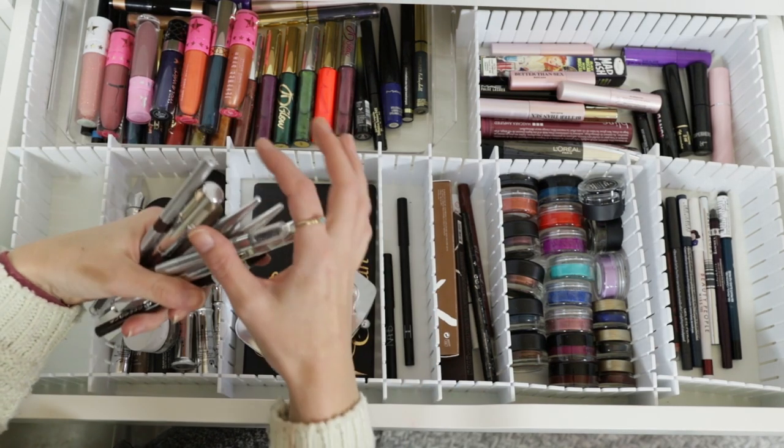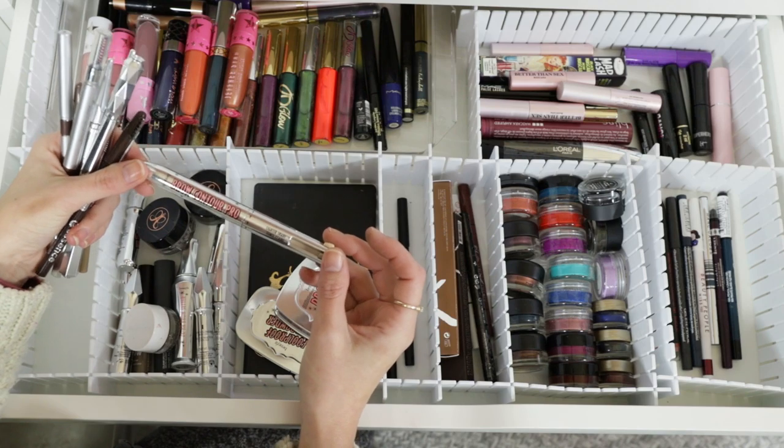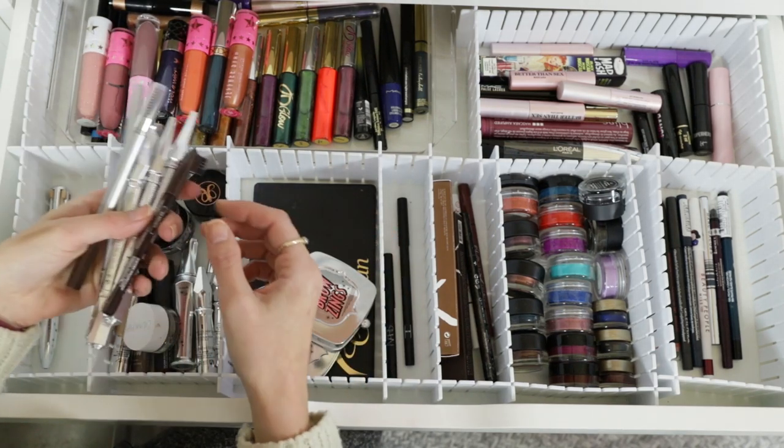These are brow pencils. I forgot about this, and I really like it. Okay, you stay.